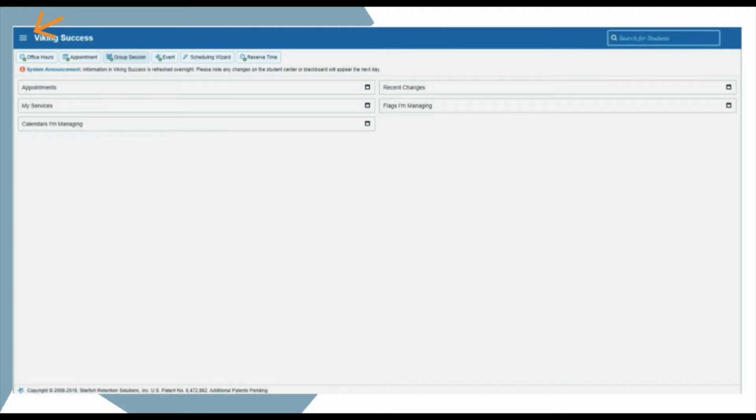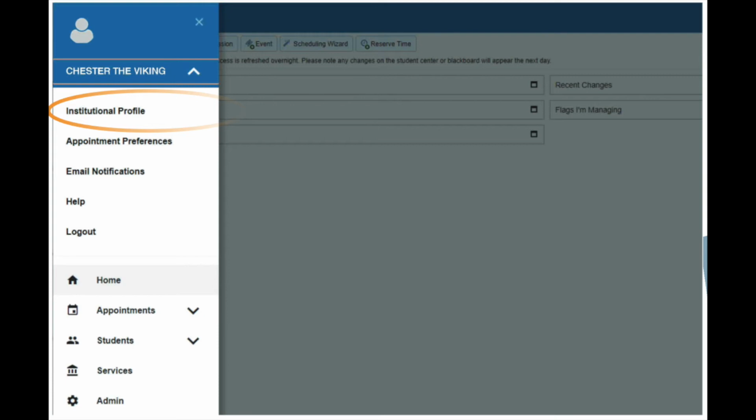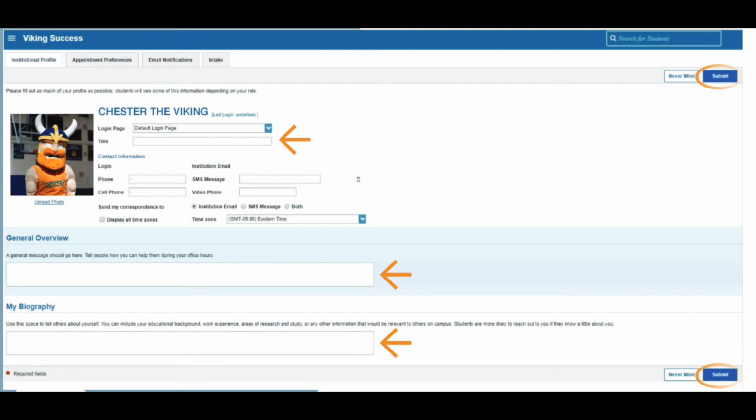To begin, click on the three lines located in the upper left-hand corner of your screen. This is your menu bar. Next to your name, you'll see a little arrow and you'll click on that for more options. You'll want to click on Institutional Profile to get started. On this page, you can upload a photo of yourself, input your title, and edit your contact information.